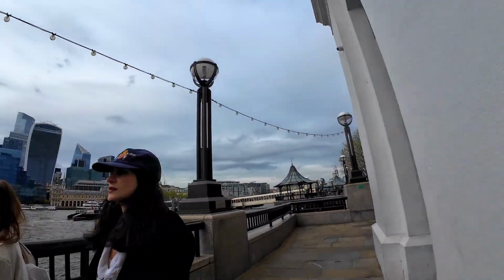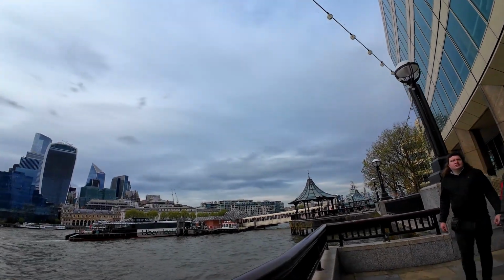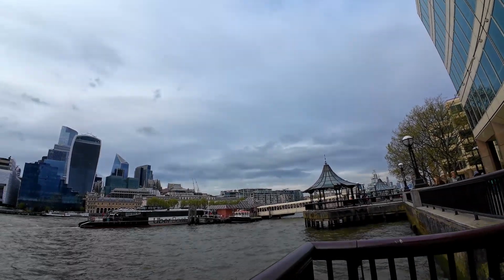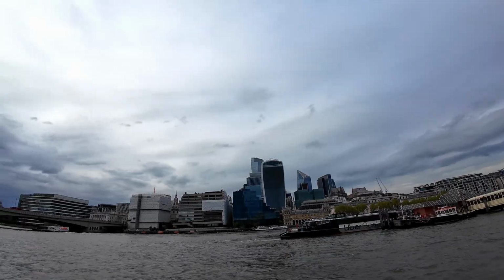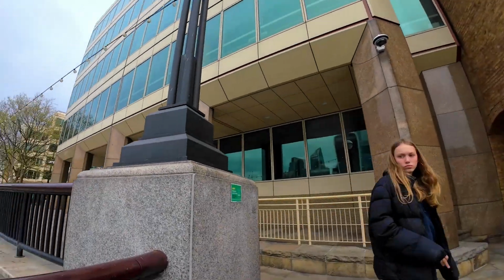So I'm going to just sit over here for a minute. You can see now, yeah. If you look over here now, you can see the Sky Garden over there, Lloyd's building in the background. There's actually just creeping over there on the right hand side, and St Paul's over there on the left. And we're going to carry on down here.